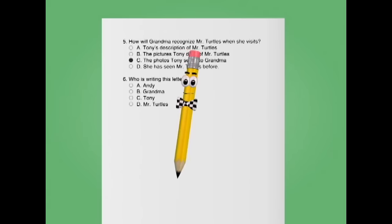More help for question number 11. There are many reasons why Ed gave Jill the butterfly rug.